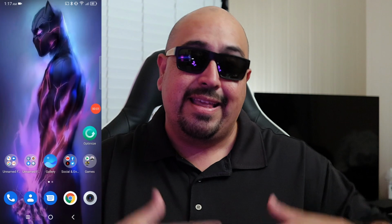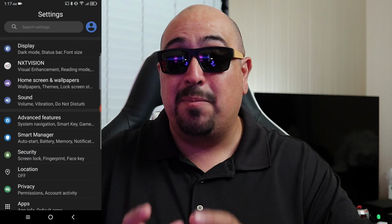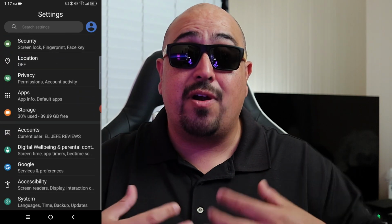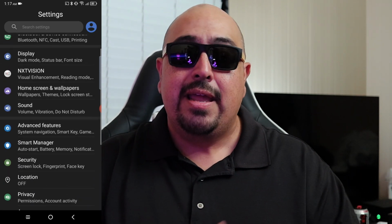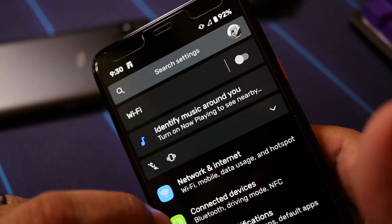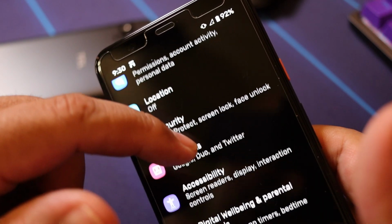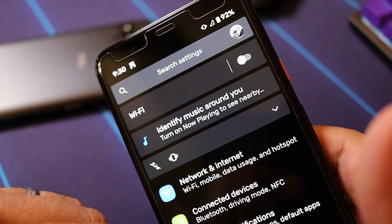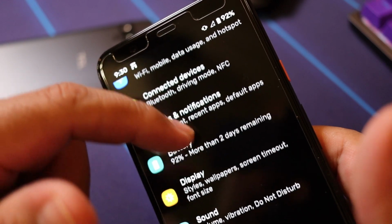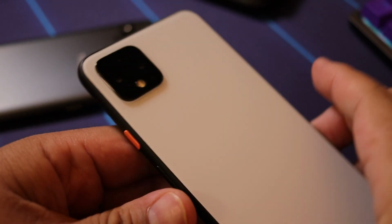Now, last but not least on this list, number 5, is the TCL UI, the actual software itself. This is a very clean and simple build of Android, and so far I am highly enjoying it. I'm someone who comes from stock Android. I've been using a Pixel 4 XL as my Android device, and it isn't a jarring experience making the move over to the TCL UI. Everything is very clean, everything is very simple, there isn't a bunch of bloat, and there isn't a bunch of stuff in the menus to make things confusing.